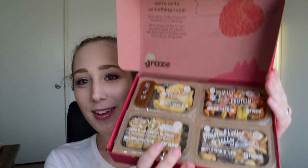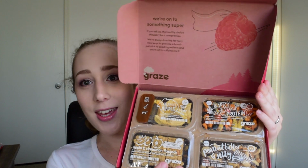So this is what the box looks like, and it has the 8 different snacks in here.